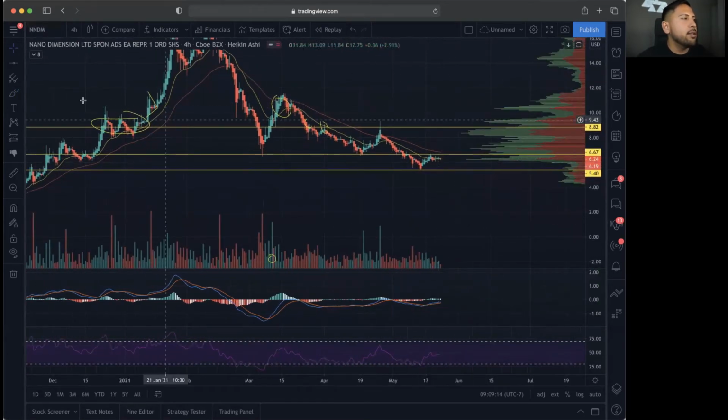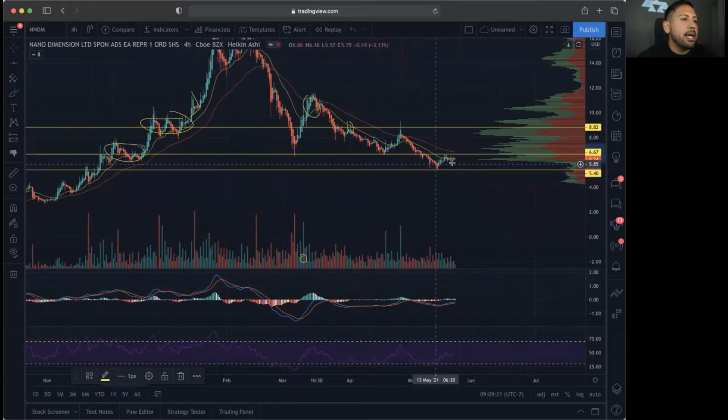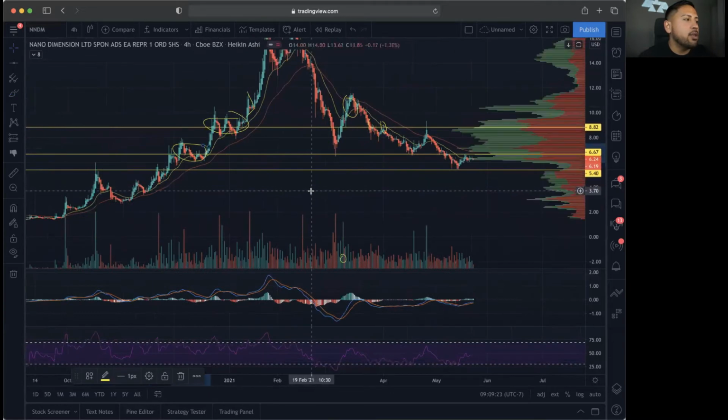We are trying to hold these levels that we did previously consolidate and break out of. So we are going to see if we can hold these levels. If we cannot, then in my opinion, we could possibly see a sell-off coming down to our previous consolidated breakout that we did see back here. So again, hopefully, in my opinion, I think that NNDM is very bullish.